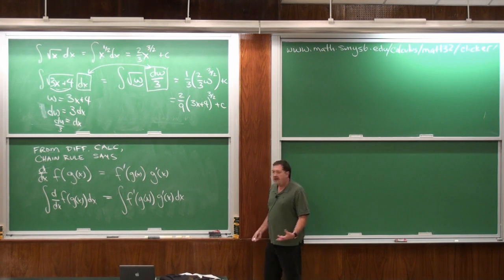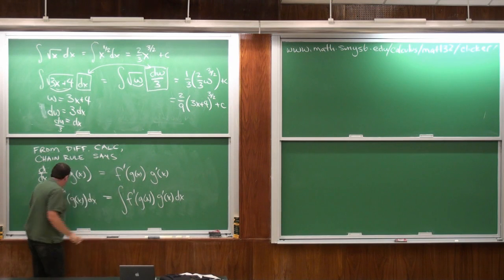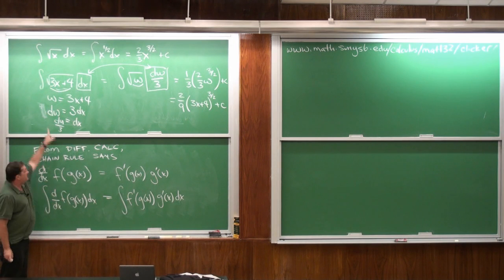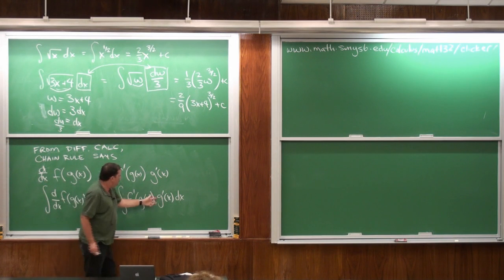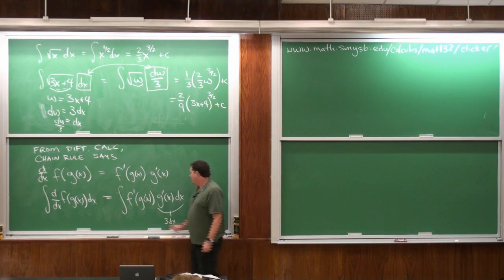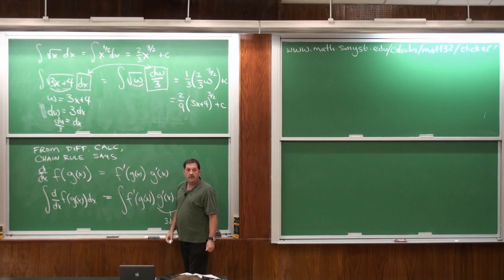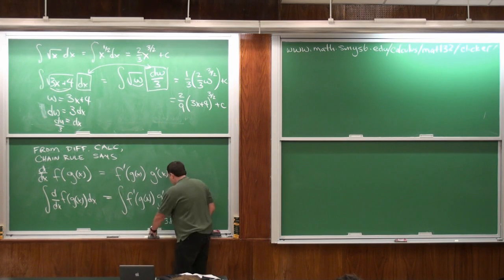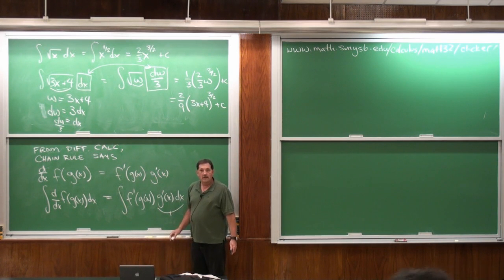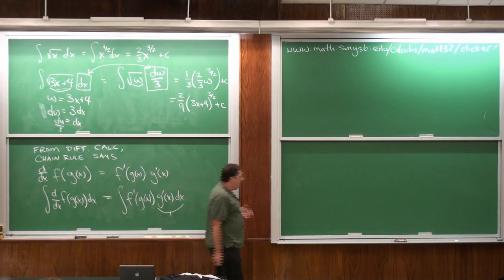Here, my g, in this example, is W. You can use u, you can use Joe, I don't care. So this is saying I have a function with something written inside it. So f in this example is the square root, and g is 3x plus 4. And here, this g prime of x dx is 3 dx, which is the same thing as, that's right, so I have to write it in terms of W, I write it as 1/3 dW. Right? Okay, so this is just rewriting the substitution rule in a slightly more formal way.